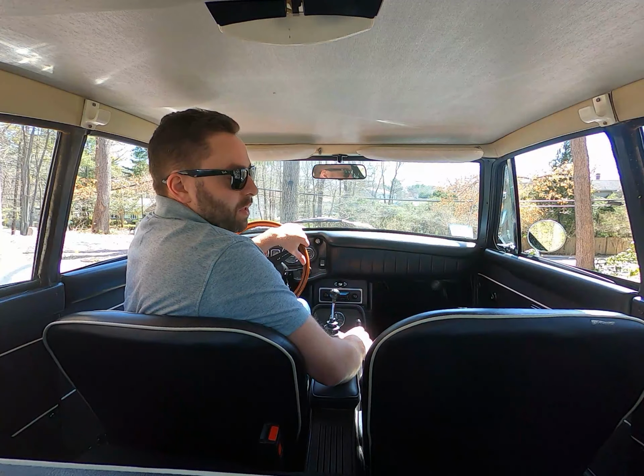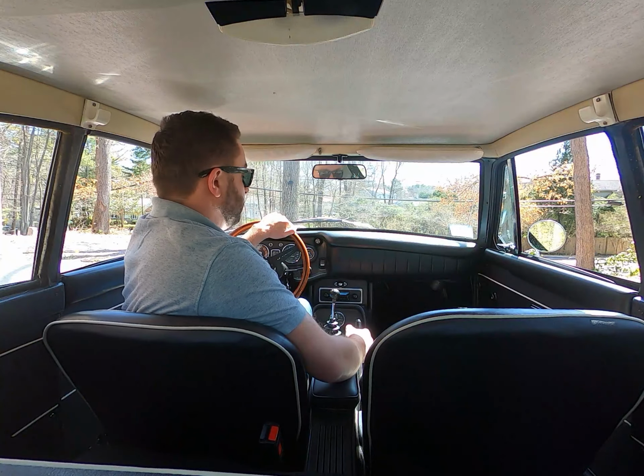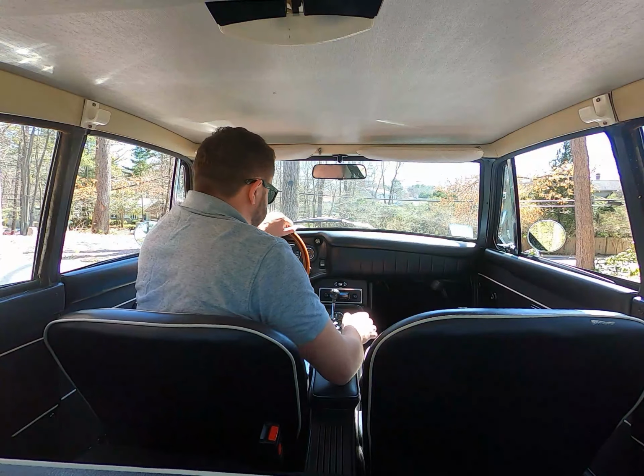So here we are in the 1968 MGC GT. We drove the car here, so it's warmed up for a couple of miles so far. But when I got here, the temperature gauge was still showing just a little bit above cold, so it's not fully warmed up all the way through, but we'll fire it up, we'll take it for a ride.